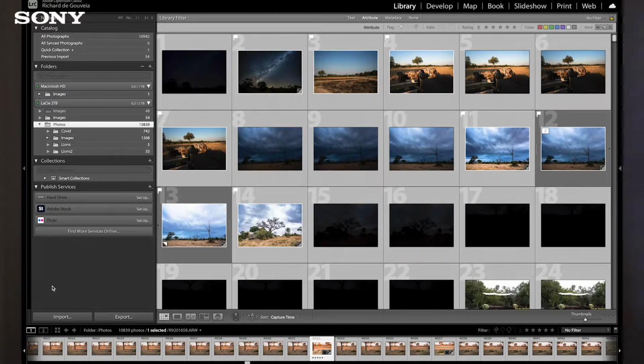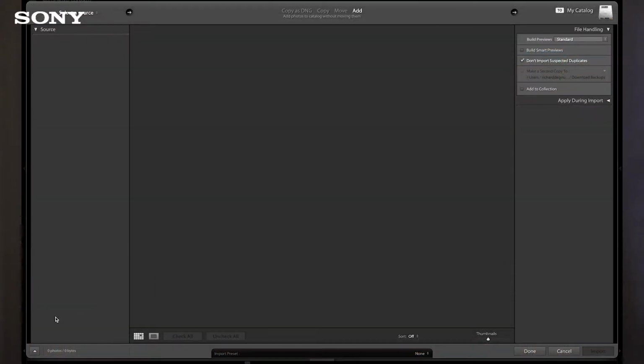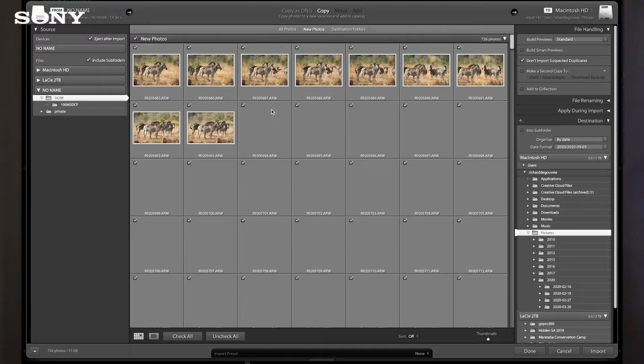So we're going to look at my process. Let's start with import. On the bottom left here, you will see a little button called import, or when you plug your SD card in, it should automatically open up an import dialog box like this.